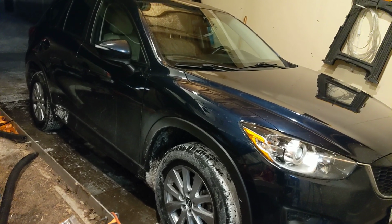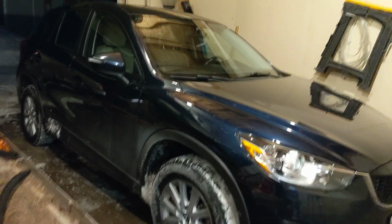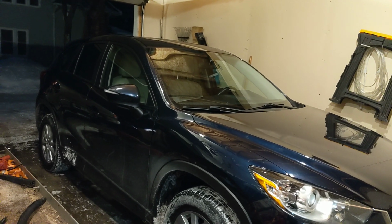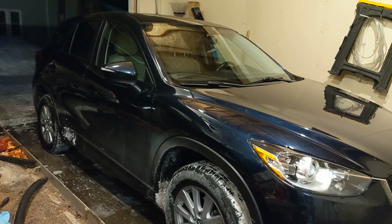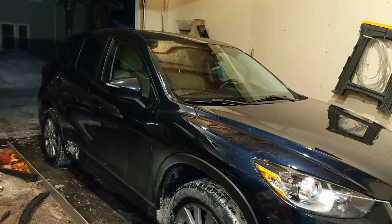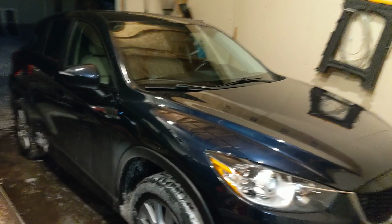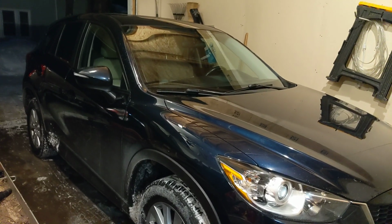She test drove it, and she already knew she really liked these CX-5s, so she really liked it right away. And that was about it. Hook, line, and sinker. So yeah, she really liked it. I didn't test drive it. I didn't try to sway her decision at all.